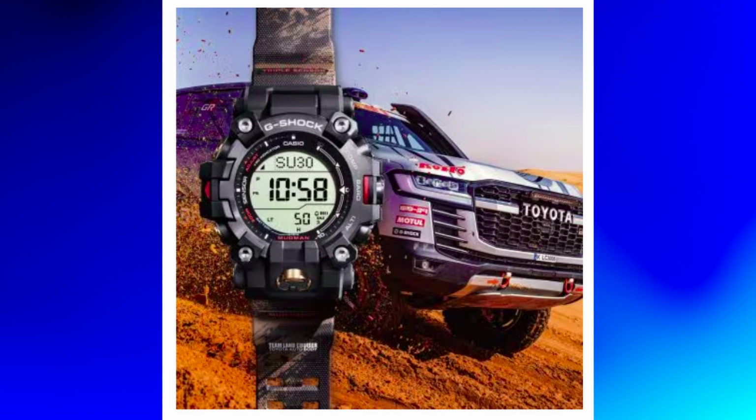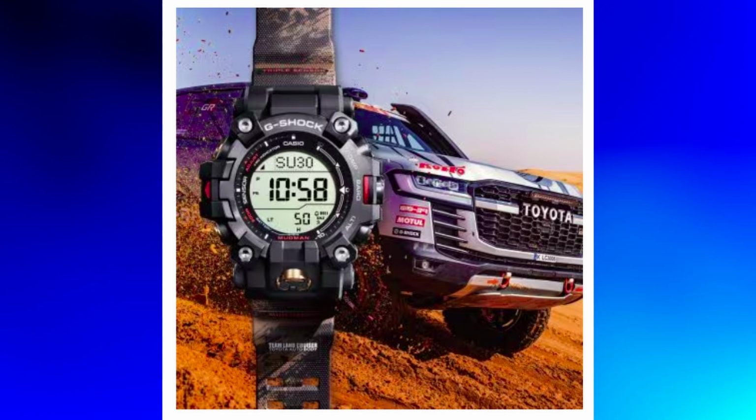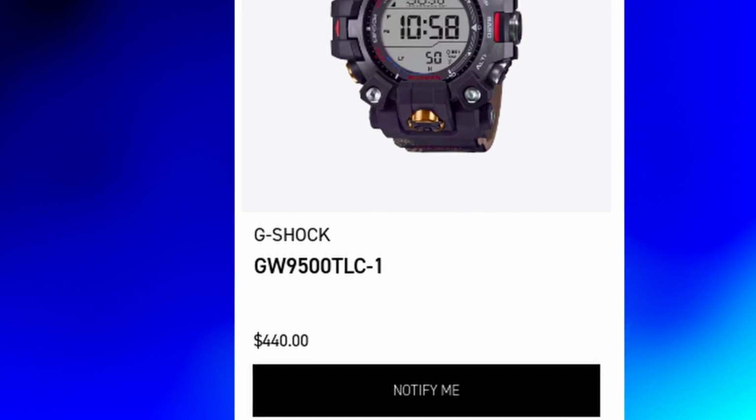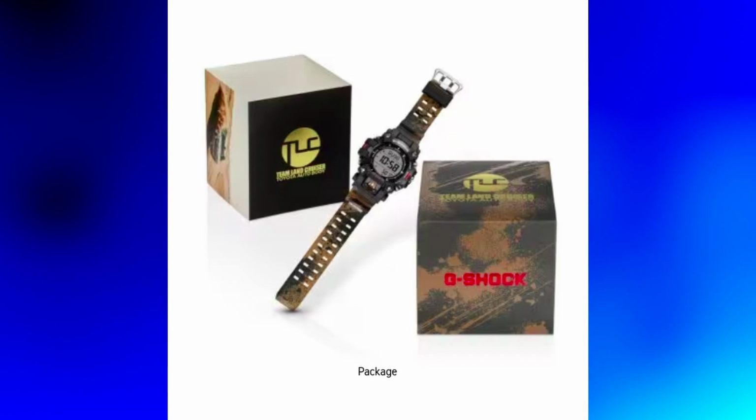G-Shock has announced a new collaboration with Team Land Cruiser Toyota, the GW 9500 TLC-1. And they've upped the price on this one to $440, off the standard Mudman GW 9500, which is $380.